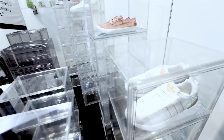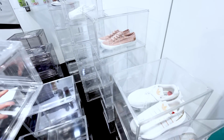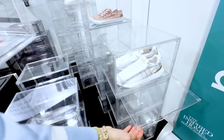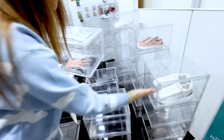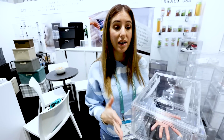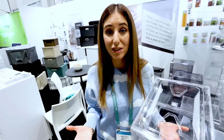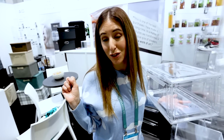They come in different models, but they all kind of do the same thing. They are beautiful ways to stack and store your shoes. They have a magnetic closure, which means you don't have to worry about this constantly falling. They're stackable, so you can stack however many or however little you like. It's a great way to keep your closet organized, keep your shoes organized, and also keep your investment on display.